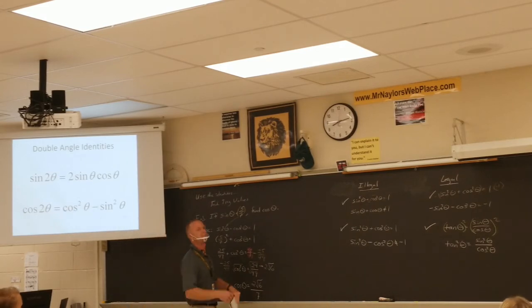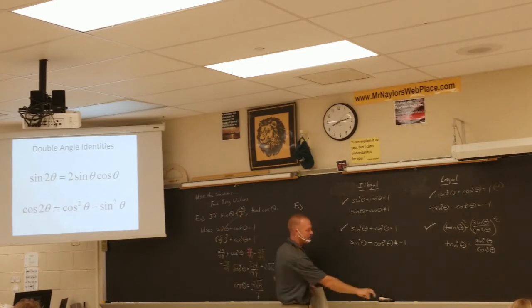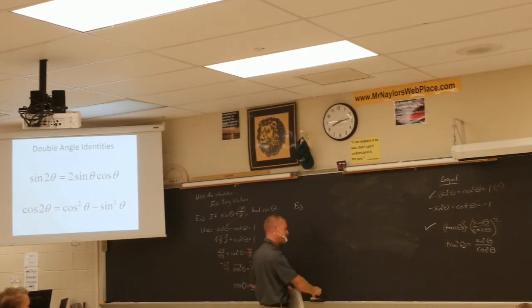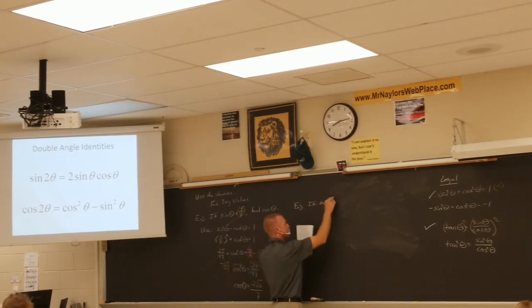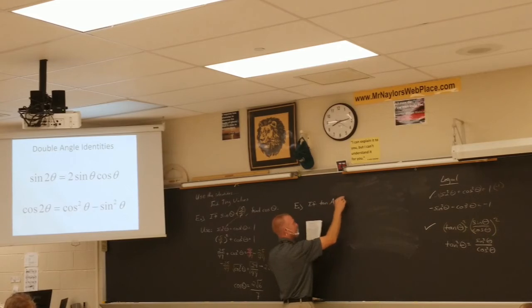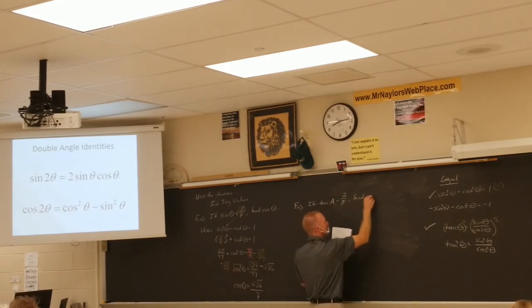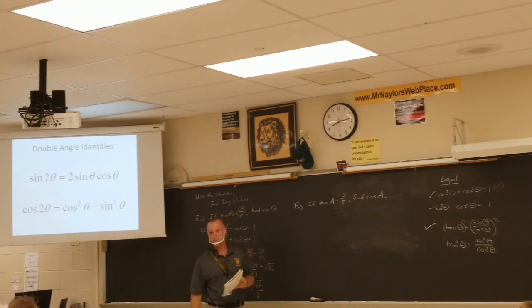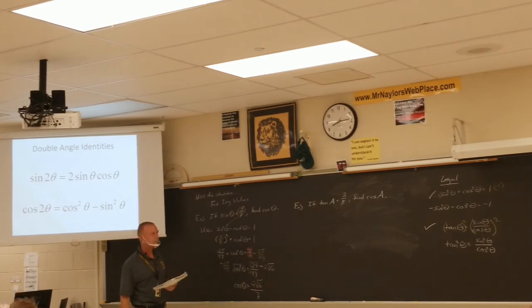Let's do another one. Maybe you'll be able to do it on your own. Maybe I'll need to provide a little input. Usually after you see 2 of these, you start to get the idea of how to use the identities to find a trig value. Now I'm changing the letters around just because I want you guys to get completely comfortable that it really doesn't matter what variable is written. Doesn't matter if it's theta, if it's x, or a.